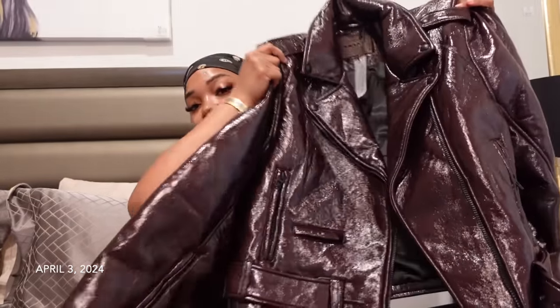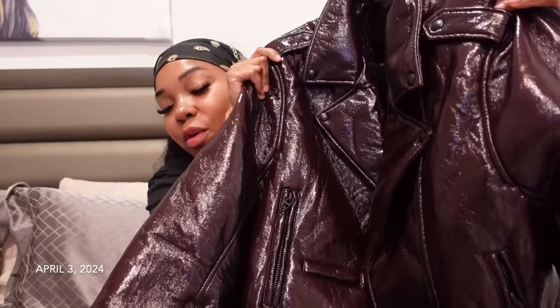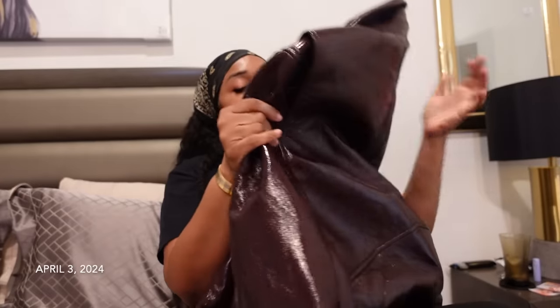Then this, so fire. I freaking love this jacket. I cannot believe I got it for so cheap. So I went ahead and got the pink puffer. I ain't need it, but I went ahead and got it.